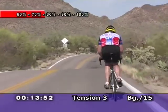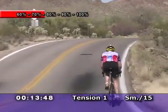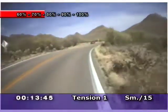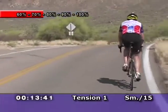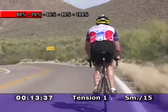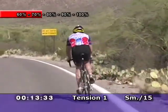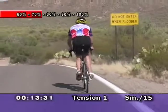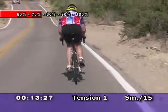All right, so I want you to take it down to your small chain ring, 15 now, and bring that intensity down to about 75%. A little bit of recovery, get that cadence between 90 and 100 RPMs. We're going to take it easy somewhat prior to the climb. The climb will be nasty. No other way to put it to you.